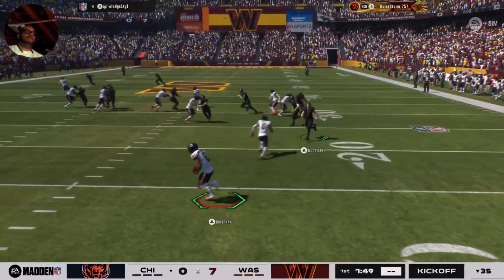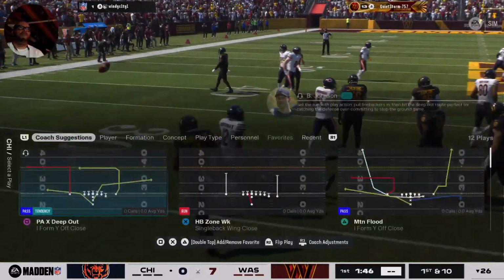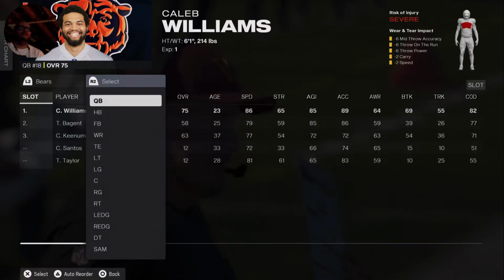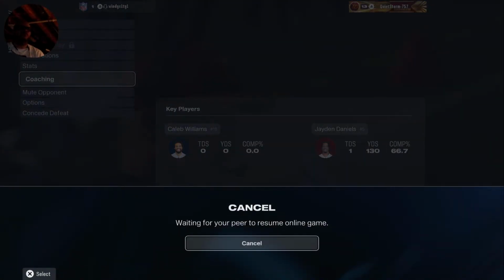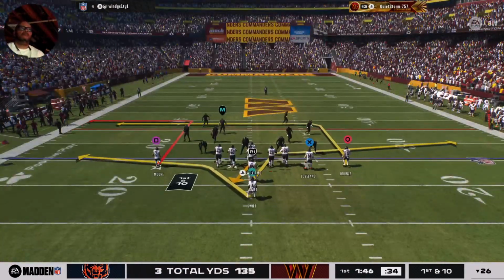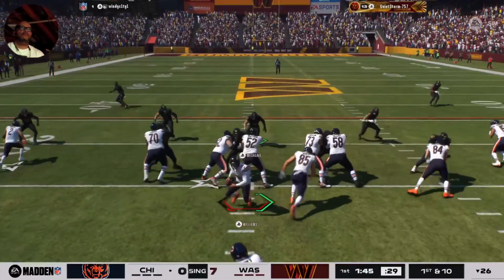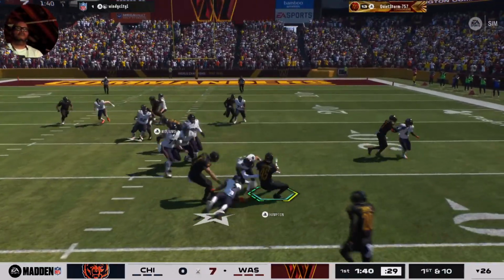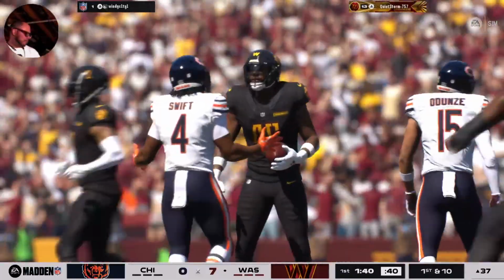Devin Duvernay to return it. And he's brought down just inside the 25. Bears making their way up to the line. Here comes first and 10. Play action. Williams. It's another first half mistake. He's intercepted again. And the Commanders get it back after making their third first half interception.